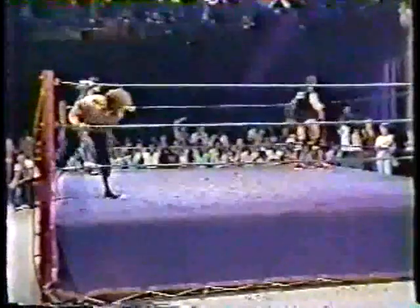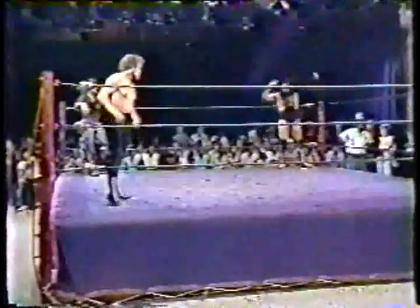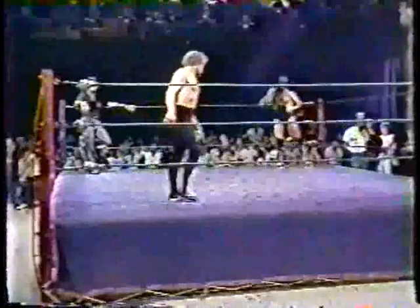All righty, we're ready to go at our next bout. A single match. It'll have Pat Hutchinson and Dutch Mantell going at it. One fall, 15 minutes. And okay, bell time. Here we go.